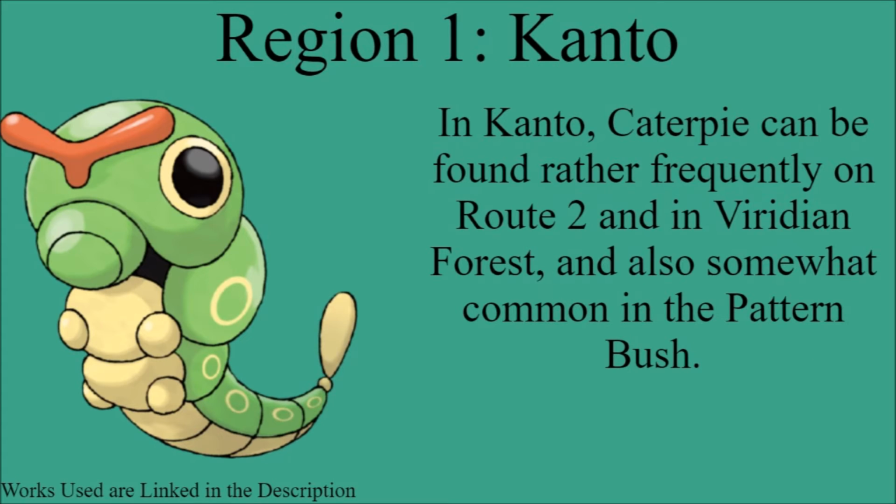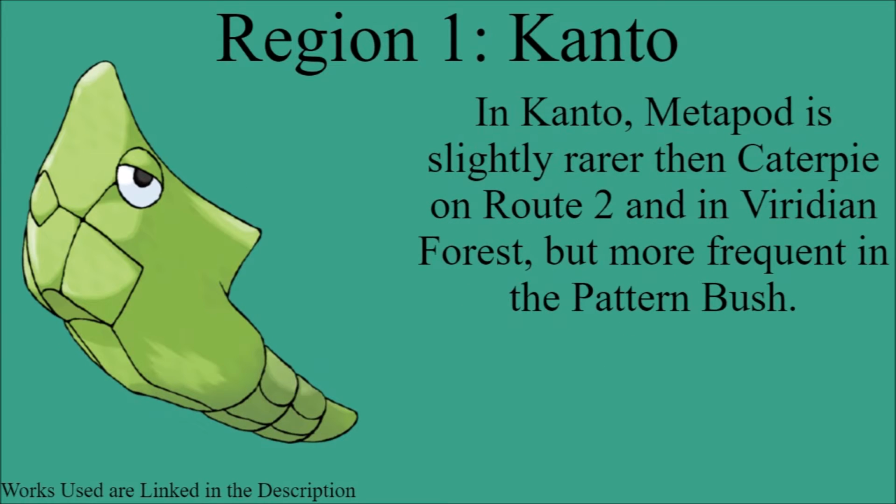So starting off with a region that makes sense for a Pokemon that was introduced in Generation 1, we're going to start off with the Kanto region. So in Kanto, Caterpie can be found rather frequently on Route 2 and in Viridian Forest, and also somewhat commonly in the Pattern Bush, which is located in the Sevii Islands. Moving on to the Metapod population in Kanto, Metapod is slightly rarer than Caterpie is on Route 2 and in Viridian Forest, but they're more frequent in the Pattern Bush.